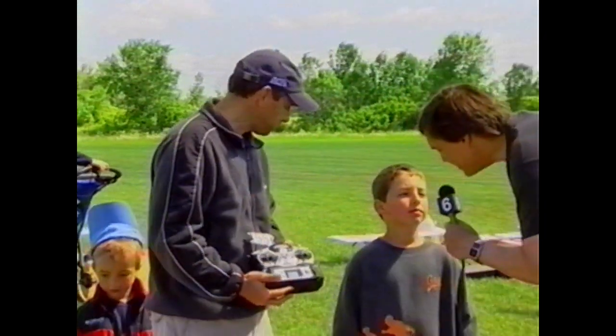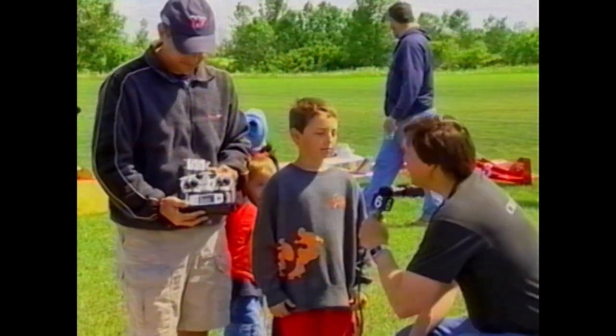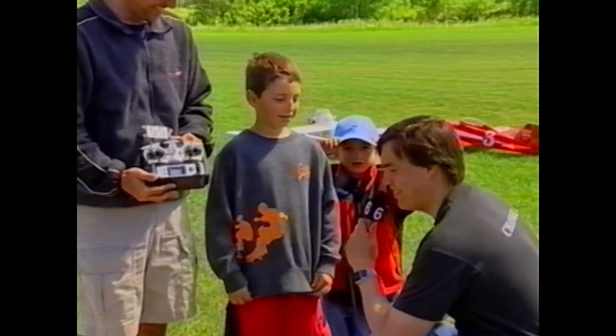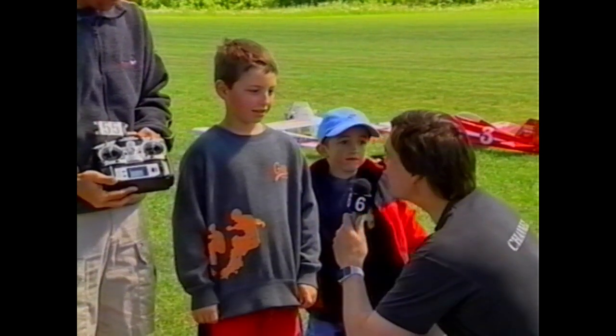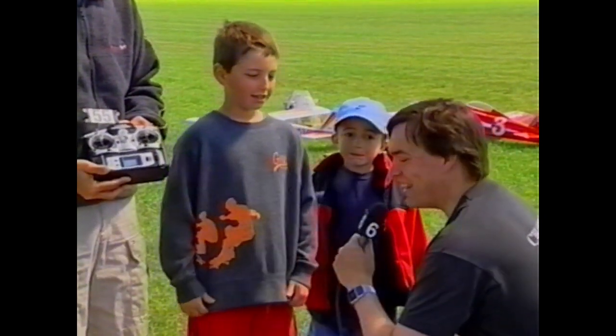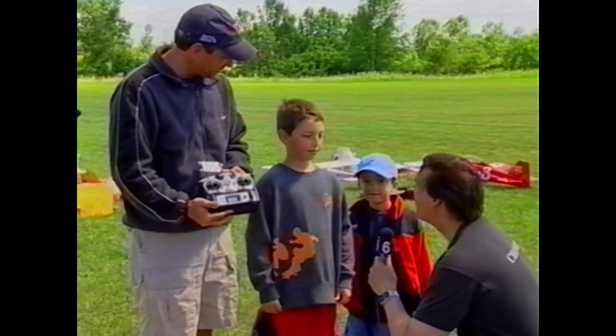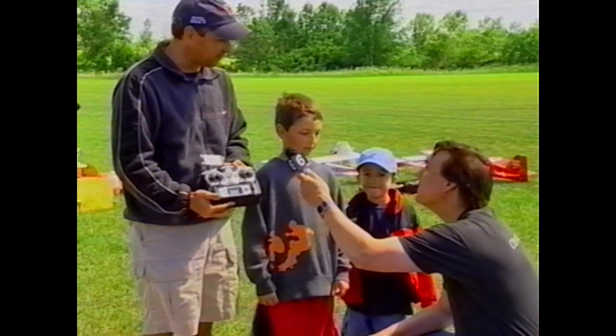Now, Robbie, how old are you? Eight. And are you kind of nervous about being out there, ready to start flying this? No, not at all. Have you been wanting to for a long time? Yeah. He had his airplane when he was at his seventh birthday, and he's been flying for a little over a year. He actually can take off and land and fly.